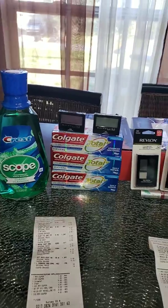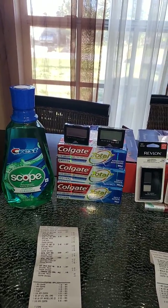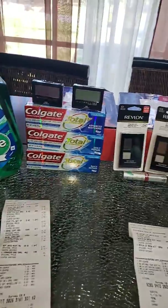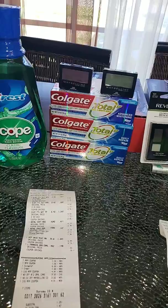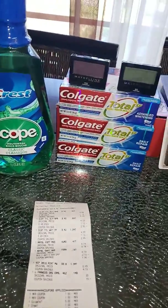I broke it down into 5 different transactions. I did have a little hiccup on one of the transactions, and I'll tell you what happened and why this happened. But it was fixed. We got it taken care of. But just so you be aware of that, so you don't make the same mistake that I did. Okay? All right.